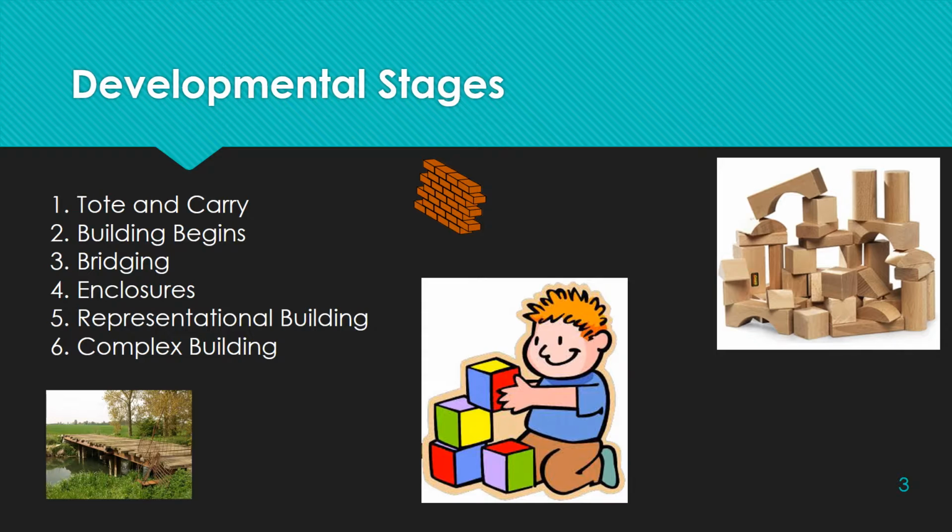Usually beginning block building has no goal. Children just enjoy stacking or even lining them up. Teachers can certainly scaffold and talk about the different sizes and balancing. There is a list of children's block building books at the end of the chapter. These often can encourage children to build with purpose.